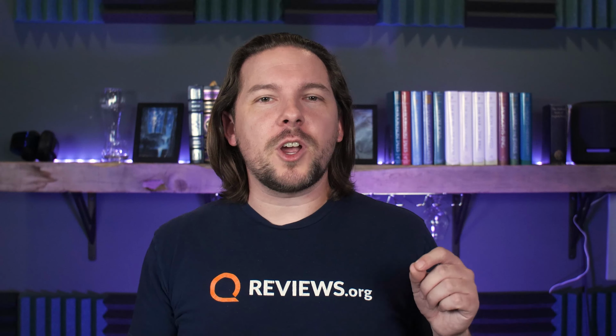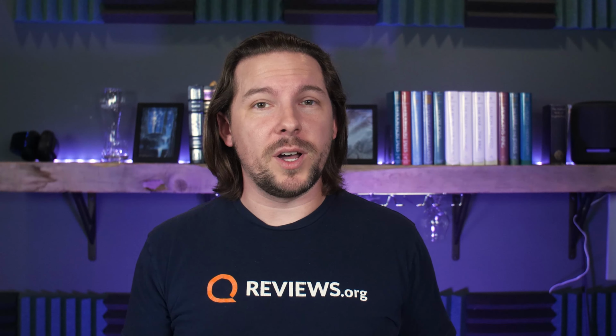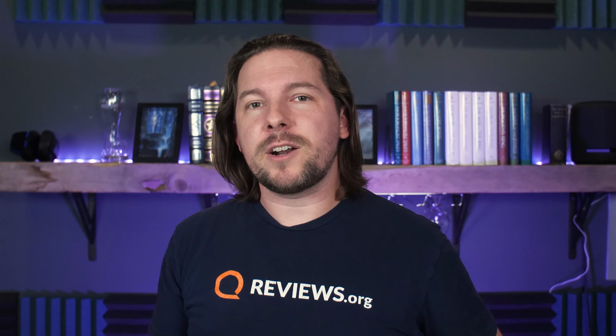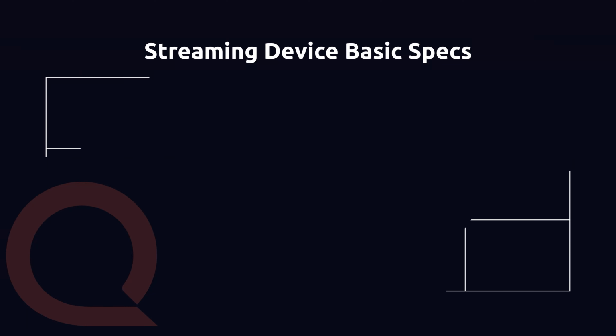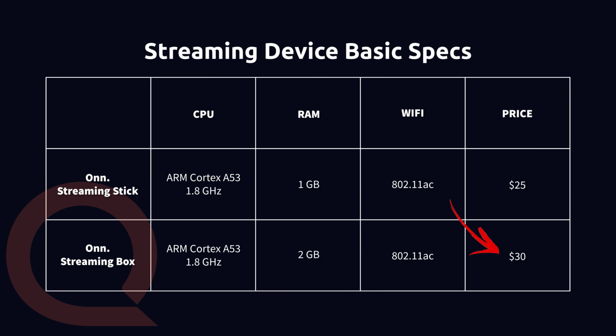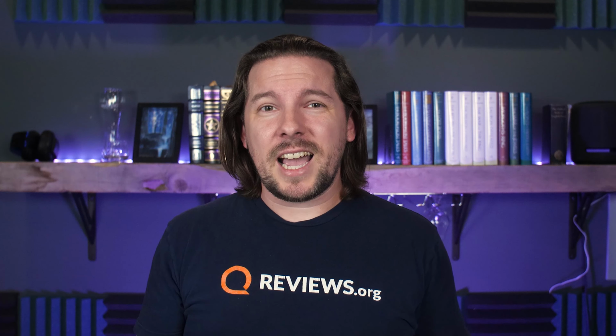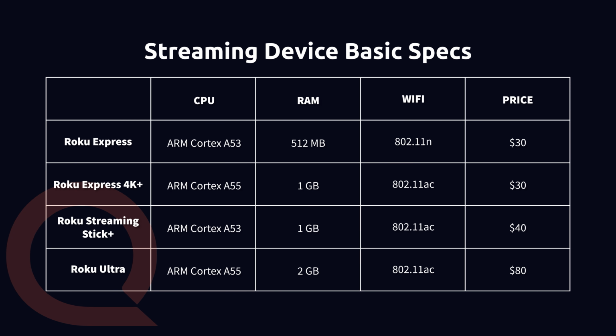I also said there's a really simple reason to pick up the 4K device instead of the HD one, and that's price. Now, they do usually cost more. Usually though, the difference in the price is a matter of $5 to $10. Getting the Roku streaming box is only $5 more than the stick. The Fire Stick 4K is usually only about $10 more than the HD version. So, in my mind, it's kind of a no-brainer. Certainly a no-brainer if you're thinking about a Roku Express versus the Express 4K Plus. I mean, they're the same price.